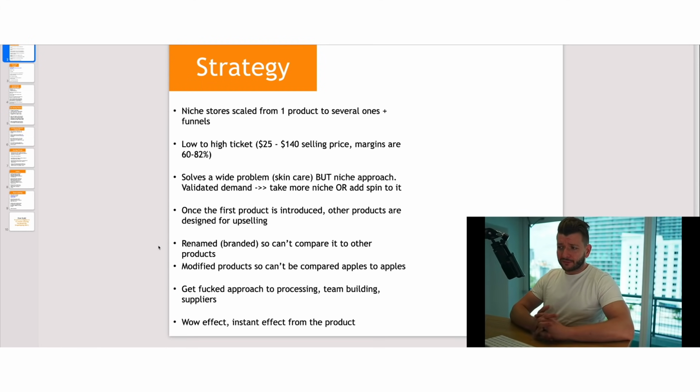Our approach is to have multiple processing options, right? So at any given point, if something happens with one, we can quickly replace it with another one. The same with team building. We are building the internal procedures, so in case something happens to one person, we can transition to another person. The same goes with suppliers. We work with multiple suppliers. If something happens to one supplier, we can quickly replace it with another supplier. So this is basically that approach, and obviously with ad accounts, guys.